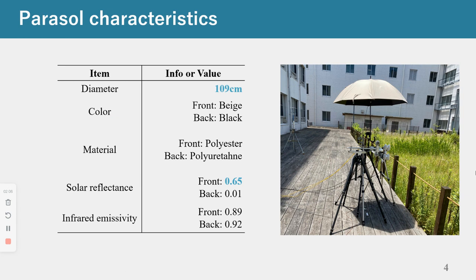Then the parasol characteristics. The diameter is about 1 meter, and the color is beige on the outside and black on the back. The solar radiation transmittance is about 6 percent, but the back has no absorption, and the infrared emissivity of the outer and inner sides is almost the same.